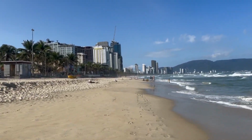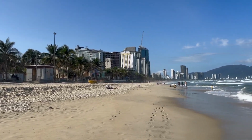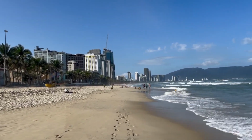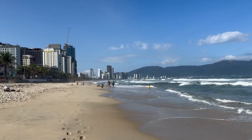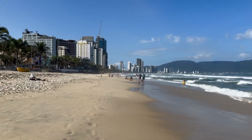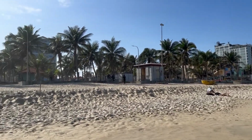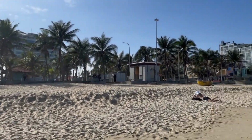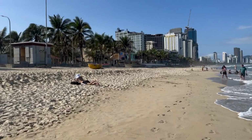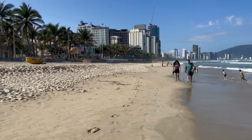Sometimes we go north from the street from our apartment, and sometimes we go south. Today we went south already. Now we're on the way back to our apartment, so we're going north right now.